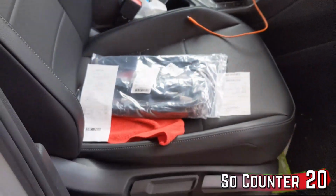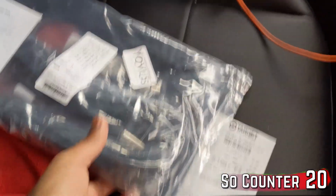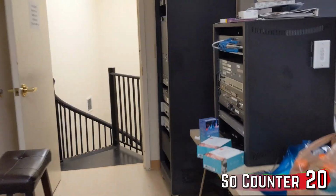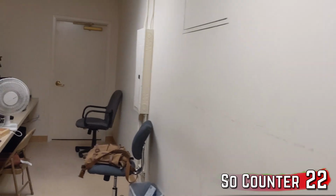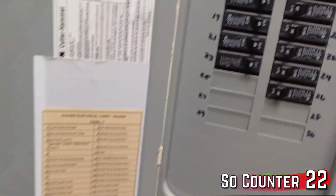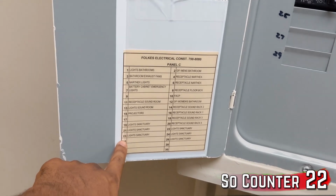Oh. All right, let me take these cables since they're not needed anymore. All right, so obviously safety first. Want to make sure we kill the power here so that none of this stuff is working. And hopefully they have this documented properly.